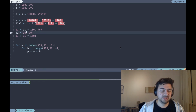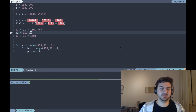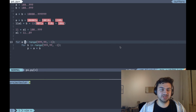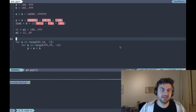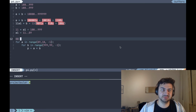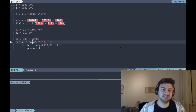And we can go a little bit further than this, because we know it's not 10, since this number multiplied by 11 would give a leading 0, and we cannot have that. And we know it's not 90 for the same reason, so it's at most 89. This reduces our range by a lot, so we can start from 89 and go all the way down to 10, non-inclusive. For B we maintain the same range, but the thing is now it actually reduces a lot. So now we have around 80 numbers times 900 numbers, which is about 72,000, from 990,000 before. So we have 72,000 possible candidates, and we can do a little optimization here.